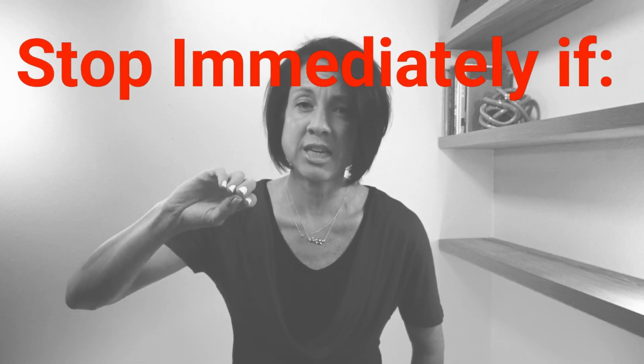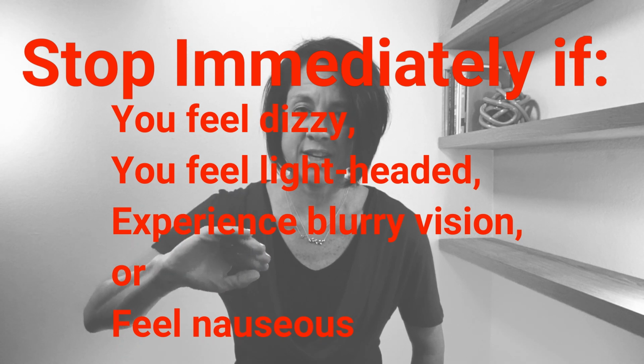If any of these stretches make you dizzy or lightheaded, you need to stop immediately. So if any of these neck stretches make you dizzy or lightheaded, do not do them.